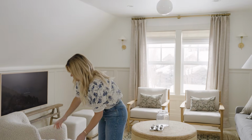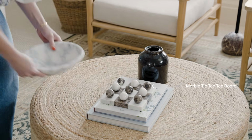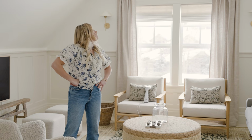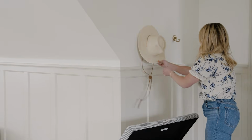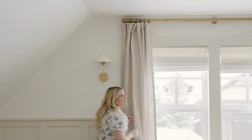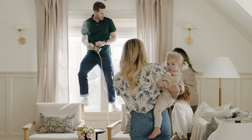And then my family's coming, my mom is gonna come check out the space and we'll be revealing it really soon. I think I need to steam these. Let's try to steam them and place them while we're steaming them.